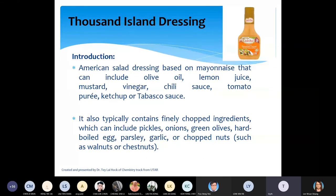Okay, that's basically one of the simplest ones. Then of course, this is a Thousand Island dressing, which later on we will show you how you're going to make it. It's actually a very simple recipe.